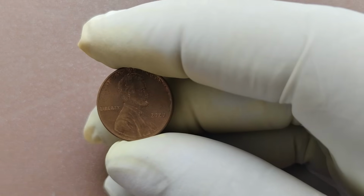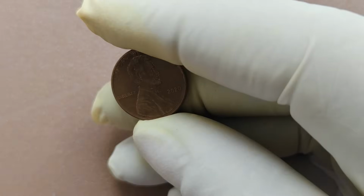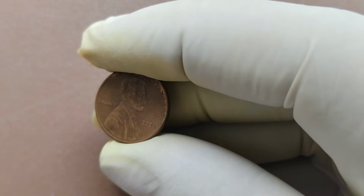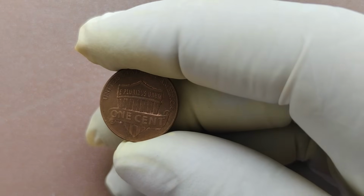The grading process assigns an official condition rating, and if your penny lands in the top percentile, its market value could skyrocket. Next, pay attention to the coin's color and luster. A bright, brilliant red penny is generally more desirable than one that's toned brown from exposure. Collectors often pay a premium for coins that maintain that fresh from the mint glow. The higher the grade and the more eye appeal it has, the better your chances of commanding a strong price.